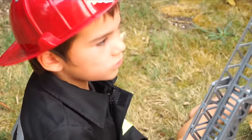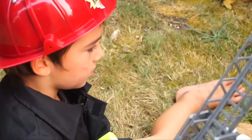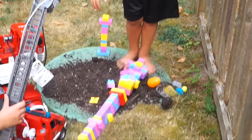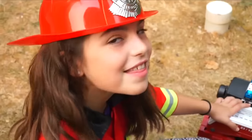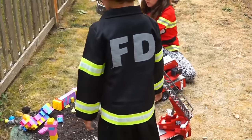Jack, is the fire out yet? No! It's still blazing. Goodness gracious. Thank goodness we got the people out. It's gonna fall over. Oh no, we couldn't save the building. Good thing we saved all the people. That's more important. All right, ladder's coming down.